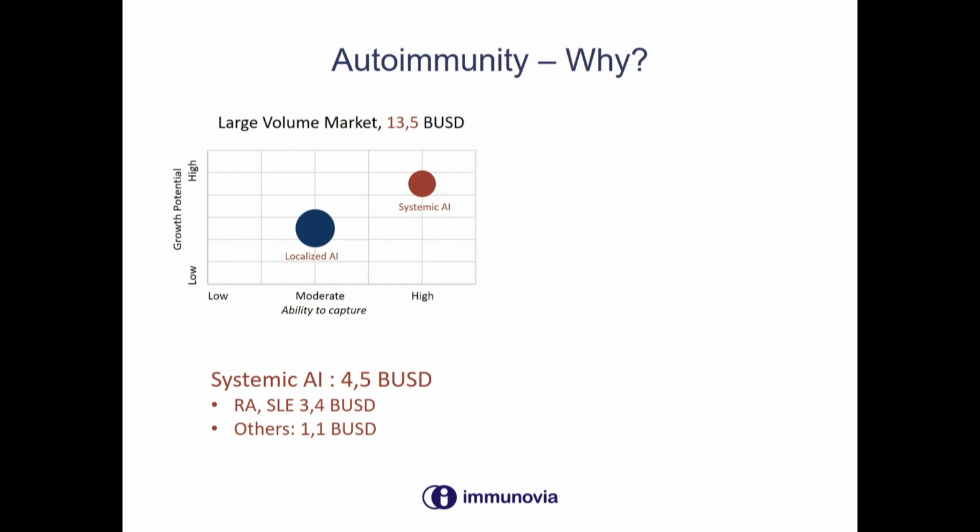Why do we do it? It's a large volume market. Total market is $3.5 billion. You can split it in two different parts, where we focus on what's called systemic, where these diseases fit in: rheumatoid arthritis, SLE, lupus. And that market is $4.5 billion. We go for this one.